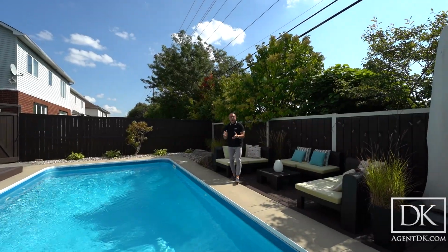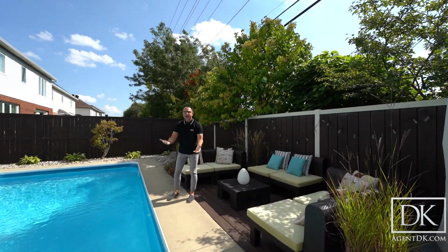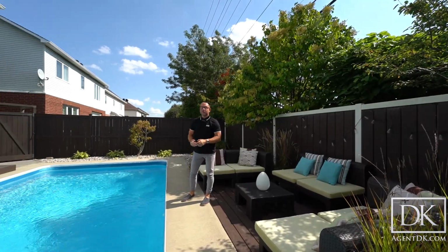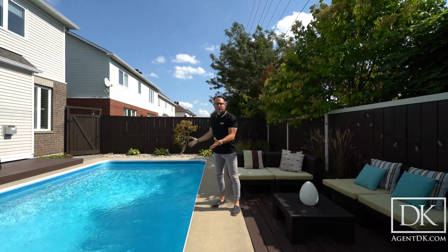Hey guys, welcome to the backyard of 24 Greenpointe Drive. I absolutely love it when I have houses with in-ground pools, with no rear neighbors. The privacy is incredible. This would be an awesome way to spend your summers.